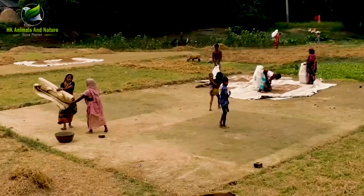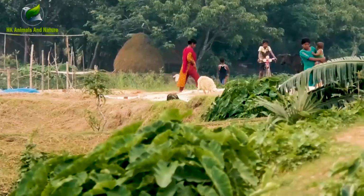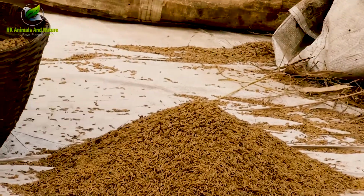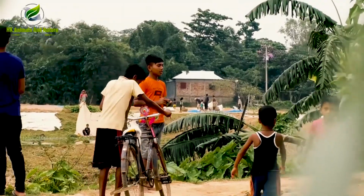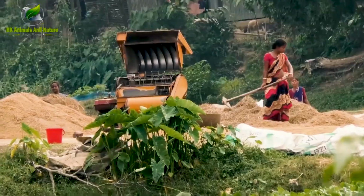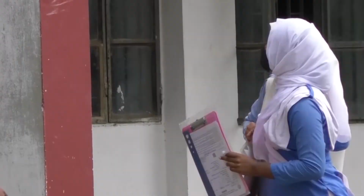Bangladeshi children are very cute and they are always ready to help their family. They are happy for a while. They don't have much demand. The children in the villages are now also well versed in technology. They are all interested in learning.